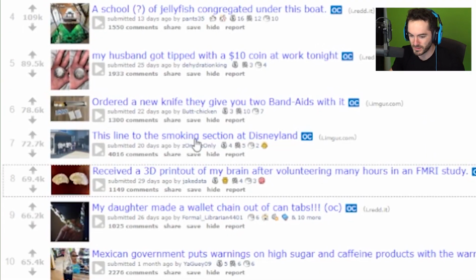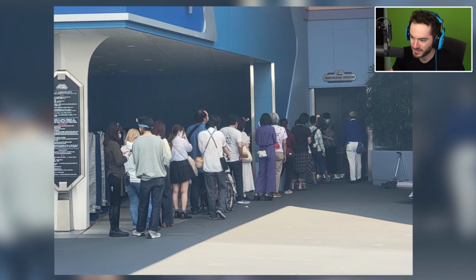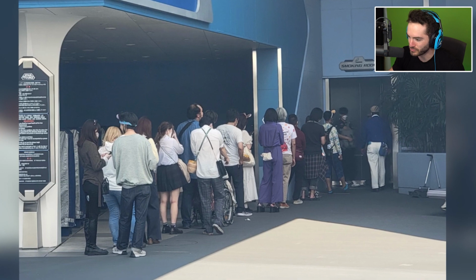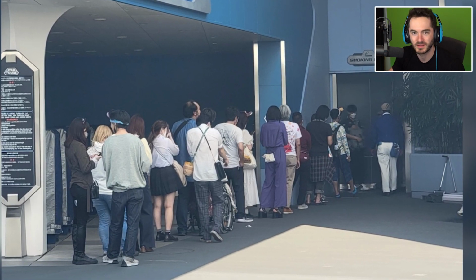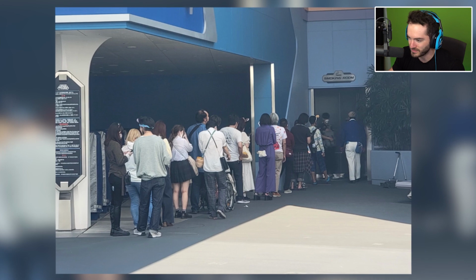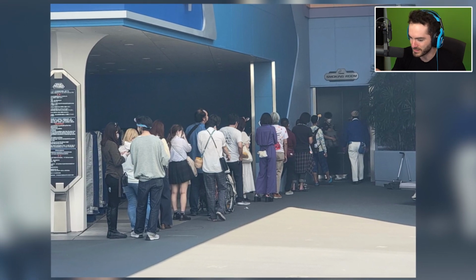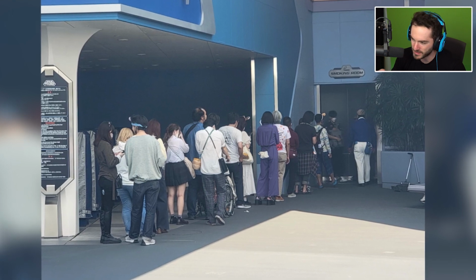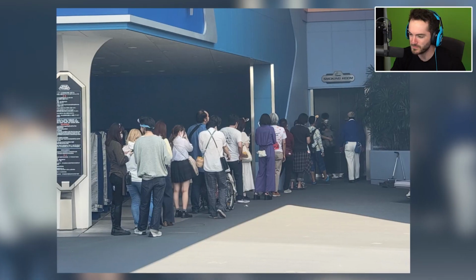This line to the smoking section at Disneyland. I know exactly where that is, and somehow I never knew that it was a smoking room. Ever. Because I've never seen a line like this. Why is there such a line to the smoking room? I've definitely never walked by here, seen a line, because if I saw a line like this, I'd be like, oh, they're waiting for the ride. So I'd be like, what are they waiting for? And then I'd see smoking room, and I'd be like, I definitely would have noticed this. This must be an unusual thing.